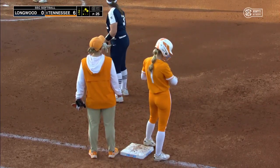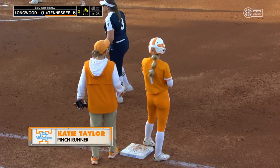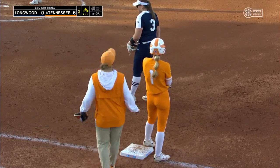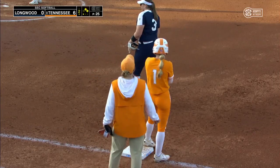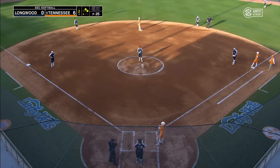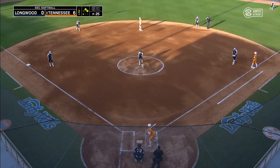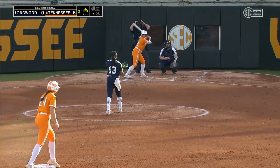We'll see what Longwood decides to do here. They're going to keep the pitcher in. They only have 3 arms that they're using. We've already seen 2 of those. The 3rd arm pitched the game before this. They have another game tomorrow against Tennessee. At this point, being down 6-0, until their offense shows a little bit of life, they may decide to save that last arm and not get her overexposed before tomorrow's game.